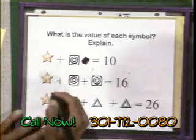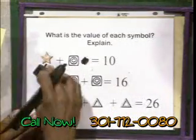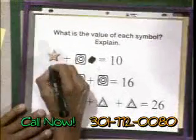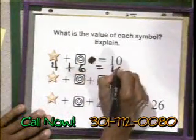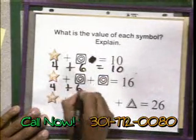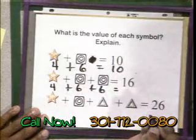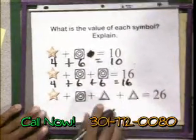Star's worth 4. 4 plus 6 equals 10. That is correct. 4 plus 6 equals, Jamin? 16. That is correct.